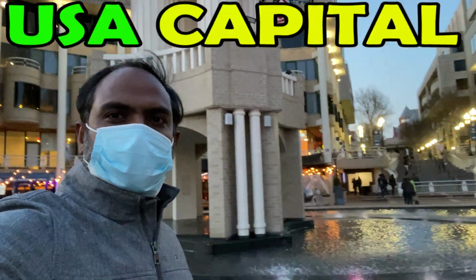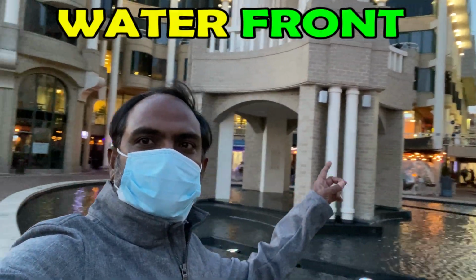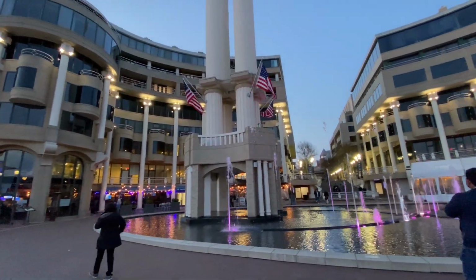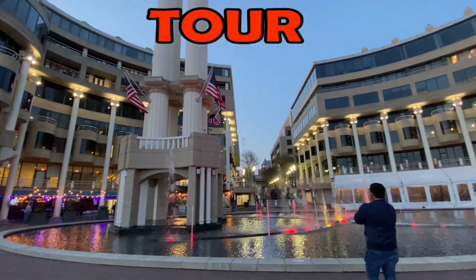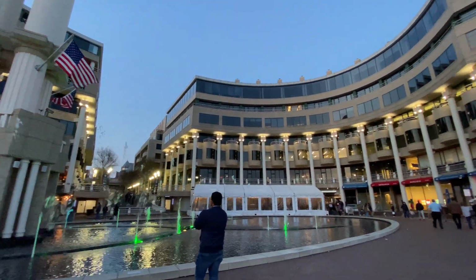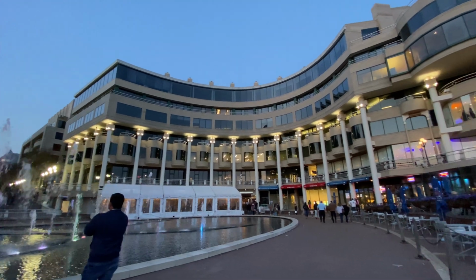Washington DC, capital of USA. Look at this beautiful place here. This is the Georgetown Waterfront Park area in Washington DC. Look at these fountains. There are beautiful vibes here in this location.